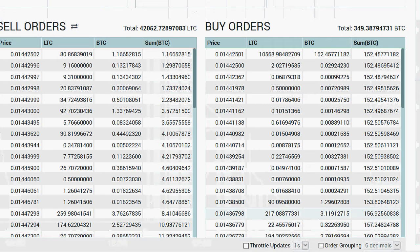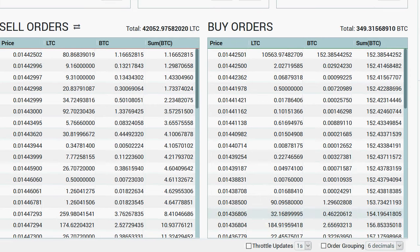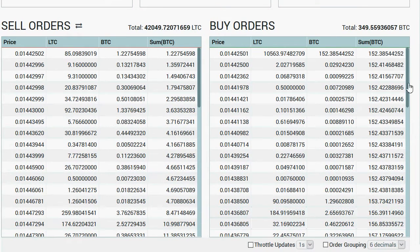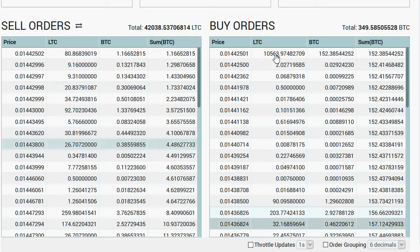This is the live order book on Poloniex, the exchange which I've been showing on the chart. Sell orders, 85 Litecoin here. I've got to only presume, because if we look at the spread differentials of the two, this is 1 point, that this person's just trying to reduce their rate. That's the only thing that makes sense, because if you want to sell 80 Litecoin, this person wants to buy 10,564 more.